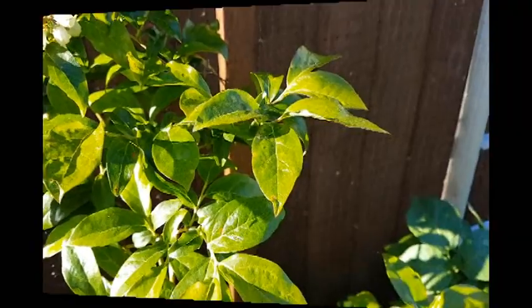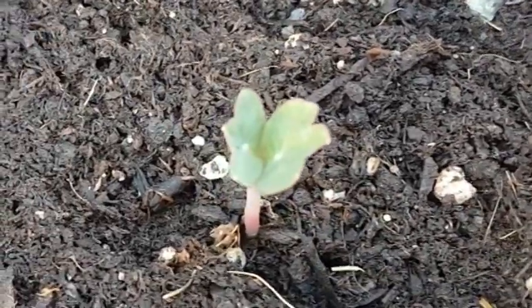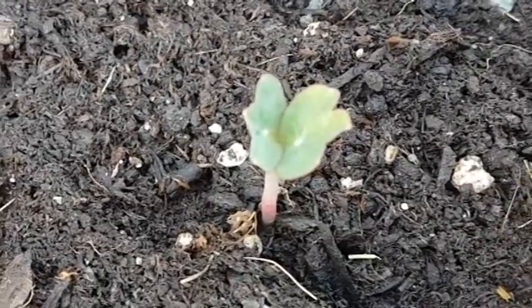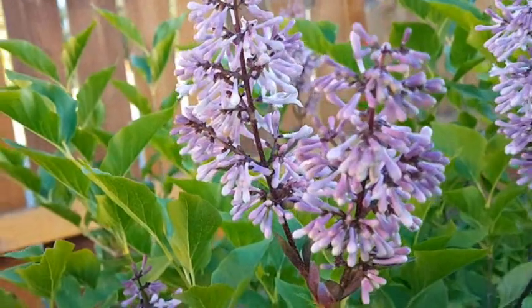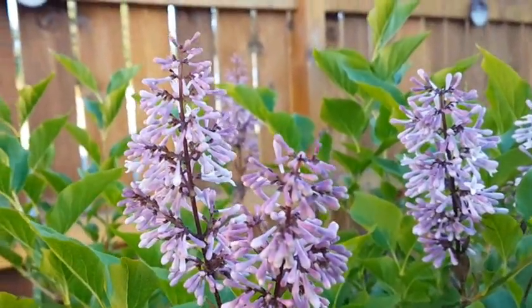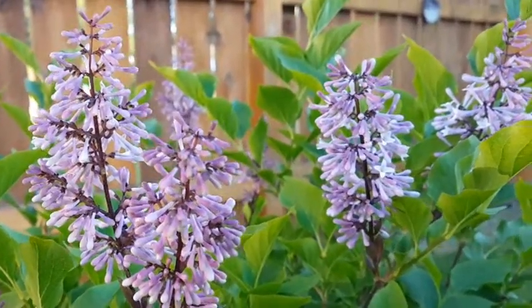Anyway, let's move on. One of my nasturtiums finally popped up, so yay! Hopefully the other 3 will as well, but we shall see. And my beautiful, beautiful lilacs are starting to open up, and they smell delightful. I love lilacs.